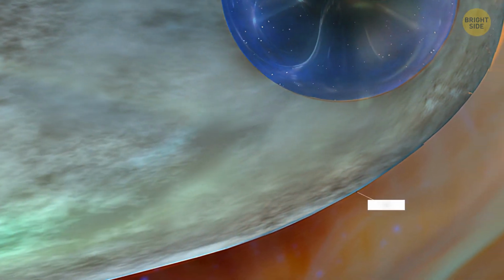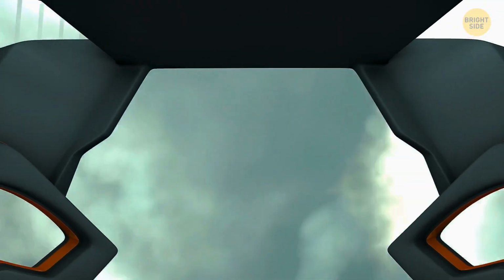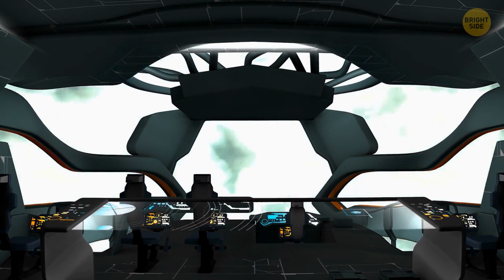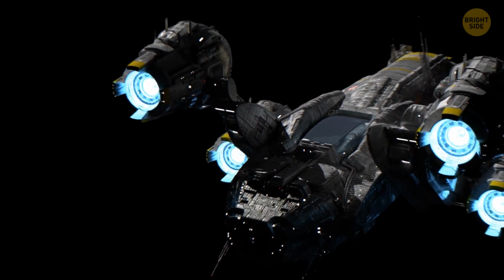Then, there's a layer called the heliopause. This is where the wind almost vanishes. And then, our ship experiences a bow wave. This is where we feel the force of the interstellar wind, which collides with the boundary of our solar system. When you pass this boundary, you find yourself in the dark of interstellar space.